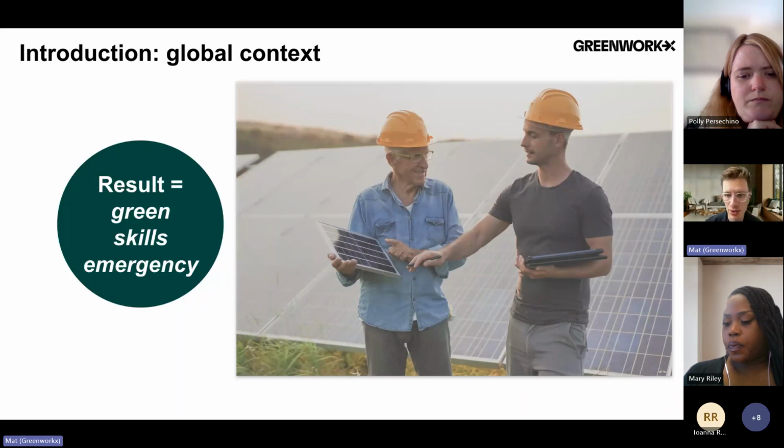And so that is the challenge that we're trying to deal with, and the solution to it, of course, is how do you find new entrants into these industries, but also how do you help upskill and retain existing workers in industries, potentially improving their pay and conditions and keeping them working as long as they possibly can in relevant sectors.